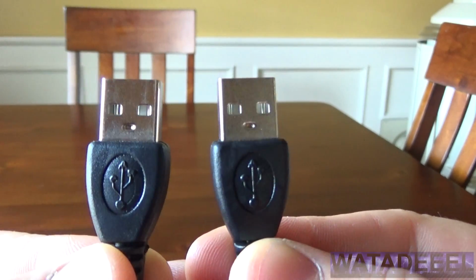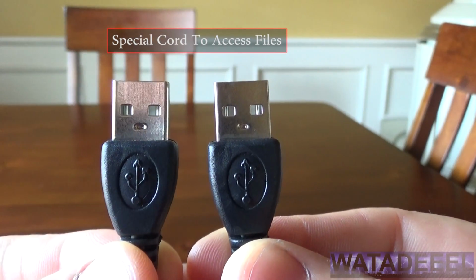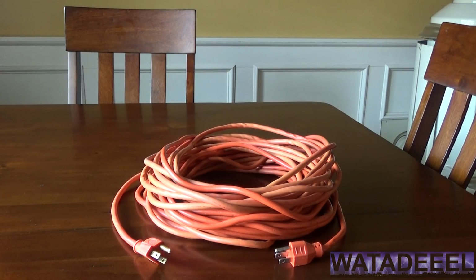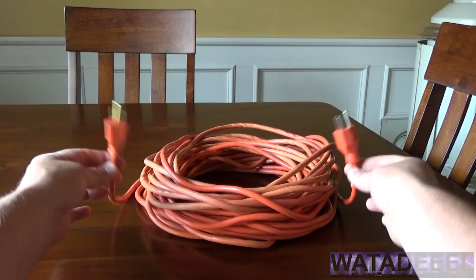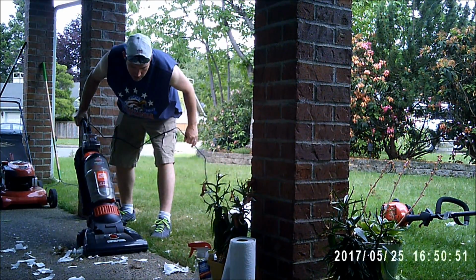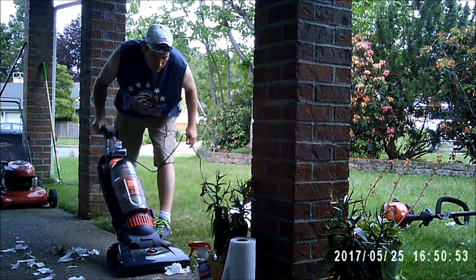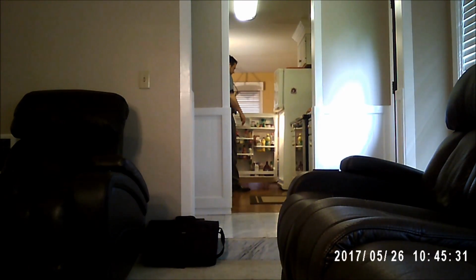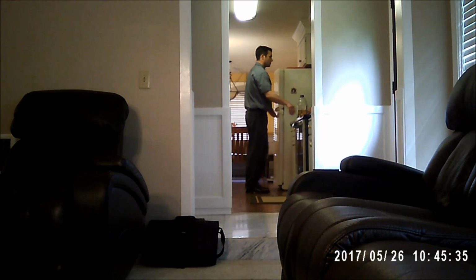This special cord, which comes with the spy camera, has two male USB ends. The chances another person is going to have a male-to-male USB cord is about the same as the chances that someone will have a male-to-male extension cord just kicking around in their garage. That's not going to happen. This is a unique cord. So even if someone does suspect this is a camera, they will literally have to go online and buy a cord specifically to access the video files inside.